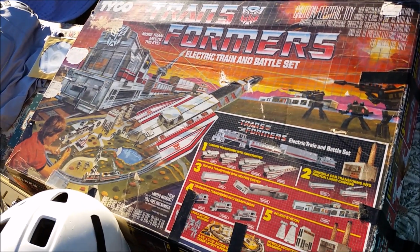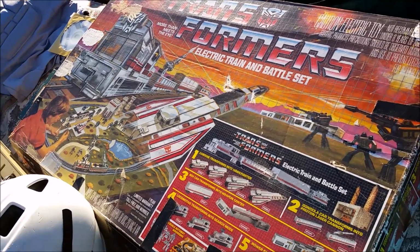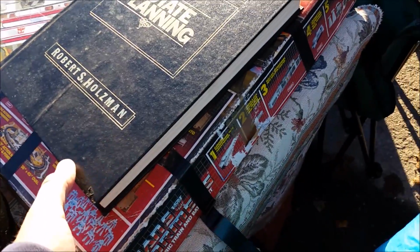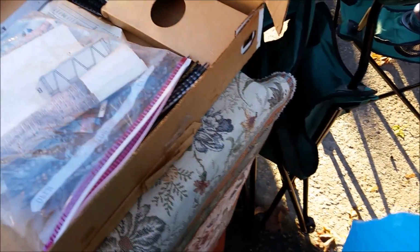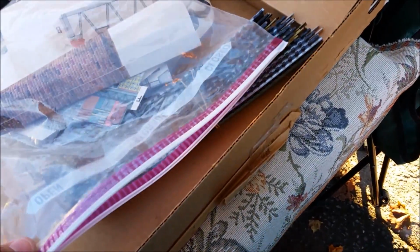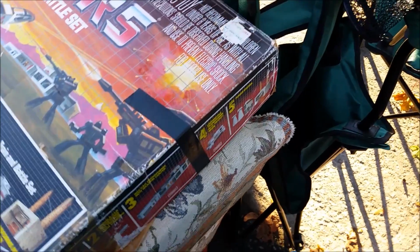Wow, now this is definitely something you never see. The Transformers Train in Battle set is very rare and sells for good money, hundreds if it's sealed. However, this one has a box that's seen better days and it's missing quite a few parts. At $40, it's not really worth getting. I'd end up spending more than double that amount just getting the missing pieces.